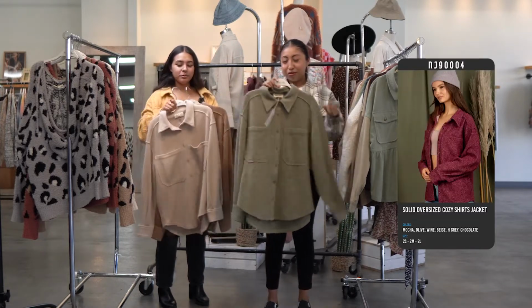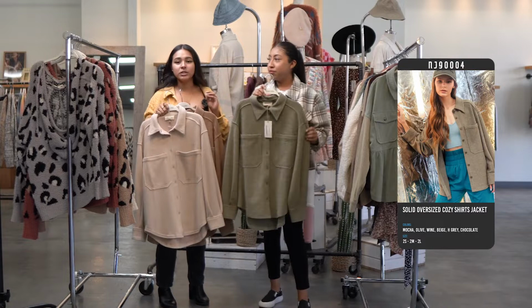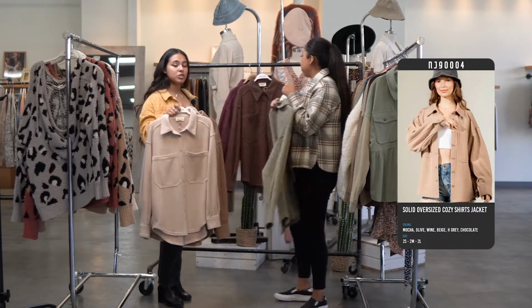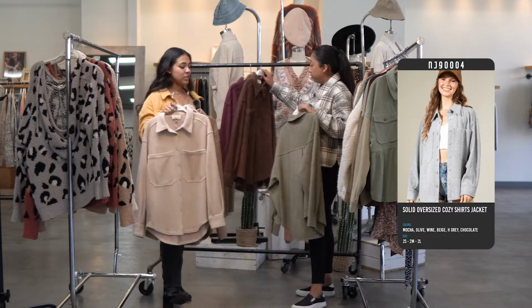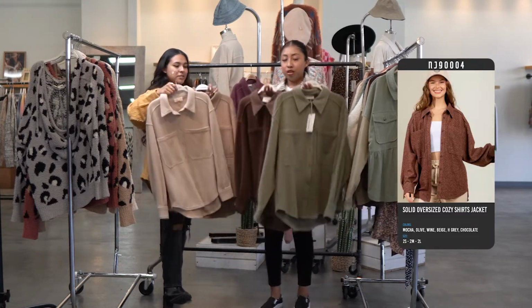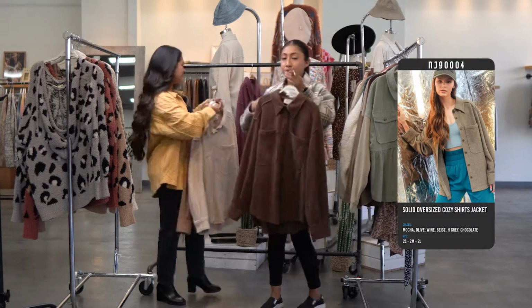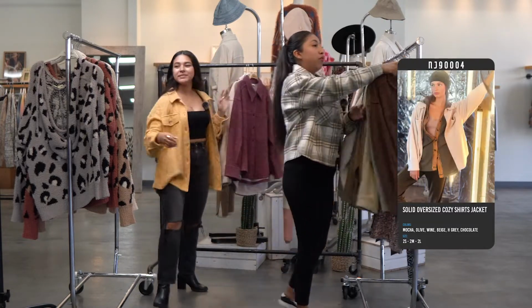These are really nice neutral colors for your closet if you want to keep the cool tones up. We also have this wine color, which is really popular. Really cute. So guys, check out more colors on our website. And this is definitely an amazing basic for your closet. Must have.